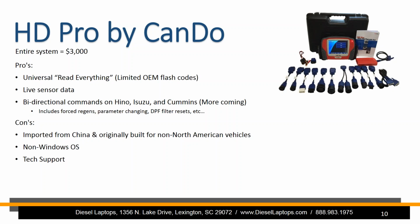So for all you Hino, Isuzu customers that are out there, this is a great tool because instead of having to pay an annual fee, as I mentioned, Hino, the OEM software by itself, charges $2,200 a year. This software, you just pay for it once, it works forever. And yes, you can do DPF force regen, you can do parameter changing, you can do injector cutout tests on Hino and Isuzu and Cummins.